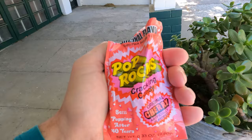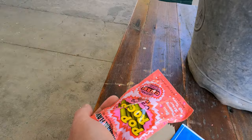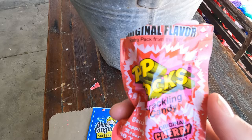So what you do is you take some of the candy in your hand and then you pop it in your mouth. And it makes a popping sound whilst you eat it. Gosh, it's very sweet. It's so sweet. It's very much not something I'll have every day, but absolutely reminds me of my childhood. It's a little bit sweeter than I remember it.